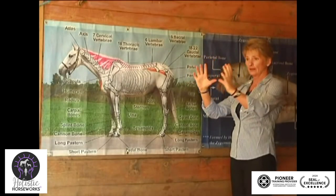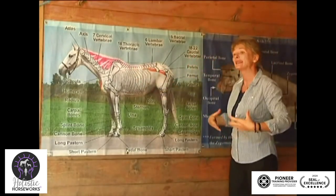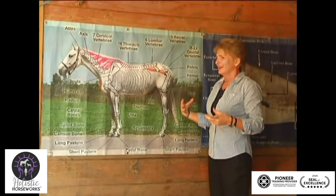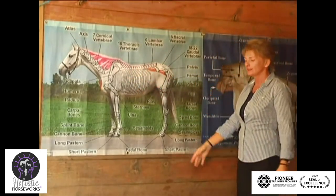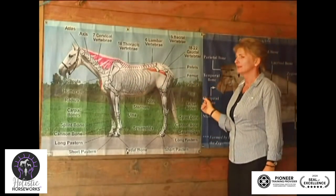That huge roll back and forth lets you know that the whole diaphragm can expand to collect and breathe, especially your thoroughbreds on the track. And then the hips need to be moving independently. It's funny because we'll be evaluating riders too, because the riders will be walking the same way.